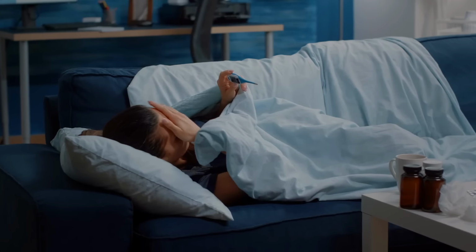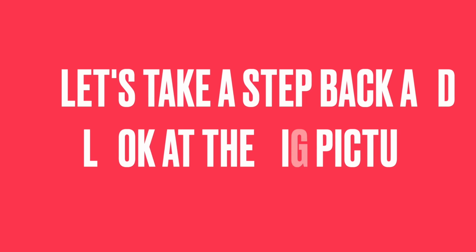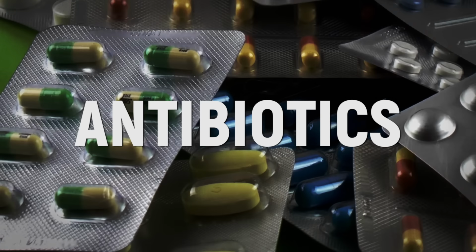Let's talk about a natural antibiotic drink that you can make at home that is really powerful and non-toxic, and you want to take this at the first sign of a cold or the flu. But let's first step back for a moment and take a look at the big picture. A couple of very important things about antibiotics.